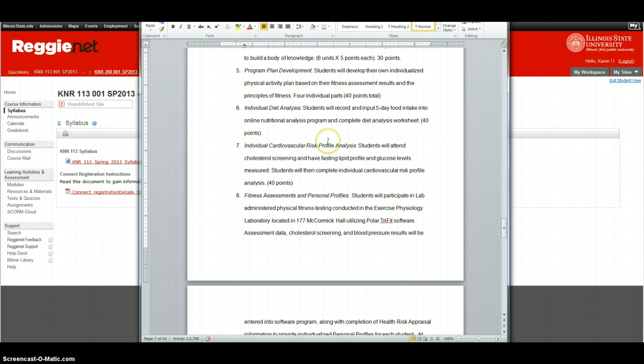When you come into McCormick to the exercise physiology lab to complete your fitness assessment, you will also be receiving, during the pre-test only, a cholesterol screening. This is a very important and big component of our course. It's a finger stick only, not a complete blood draw, and in a few short minutes you will receive the results, which include total cholesterol, HDL, LDL, your ratio of HDL to total, triglycerides, and glucose. You need to hold on to those finger stick results, because you will need them later on in the semester when you complete this risk profile.